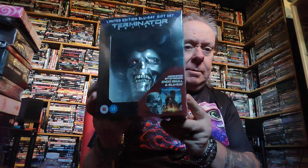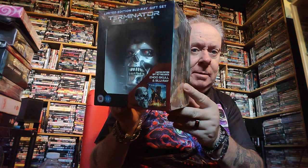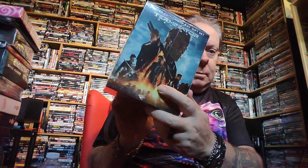Also, Terminator Genesis limited edition Blu-ray gift set. This has the endo skull inside it. I'm afraid I haven't got any of the ones with the Terminator arm in, the full skeletal arm. My God, they're really expensive. 300-400 plus some of them. There's a couple of nice little Blu-ray editions there.